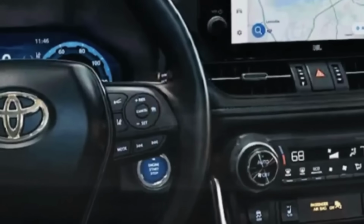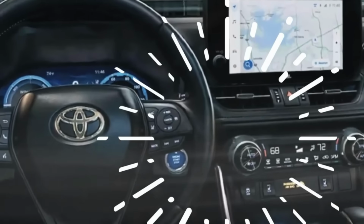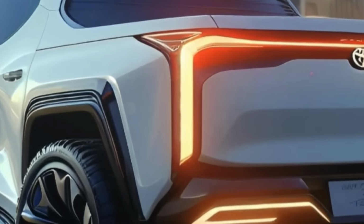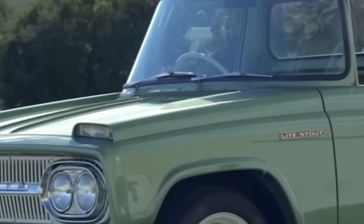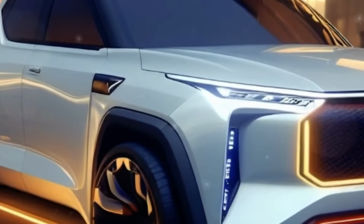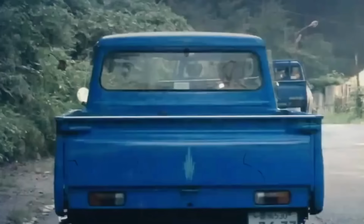The hybrid engine is available on SR5 versions and upwards at an extra $3,000. The all-electric Stout, available in Limited and Platinum trim levels, begins at $67,995, reflecting its cutting-edge technologies. Toyota is also introducing unique launch editions. The first edition Stout, limited to 1,500 units, will cost $75,995 and contain exclusive exterior colors, unique interior trim, and all available options. Toyota will provide financing choices, including competitive APR rates and leasing agreements. Additionally, the electric vehicles will be eligible for federal tax breaks, potentially lowering the effective price by up to $7,500.